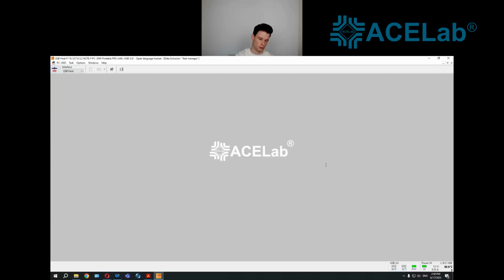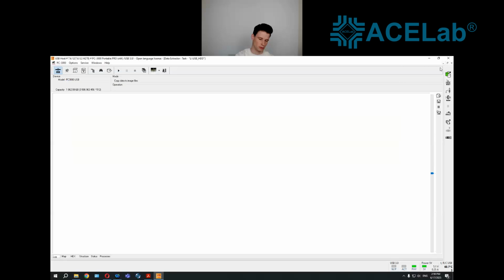And let's check what else we can do in this case. So this is how our data extractor window looks like. The first thing that you need to do in data extractor task, again, doesn't matter if your drive is in good condition, is in bad condition, you should always start with the building of the heads map.